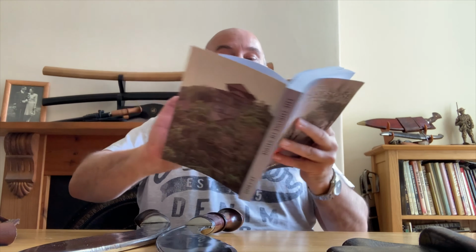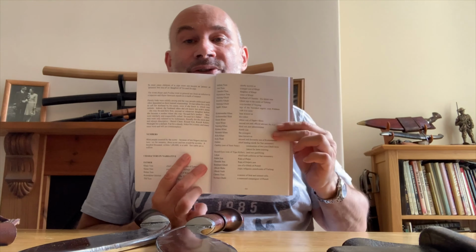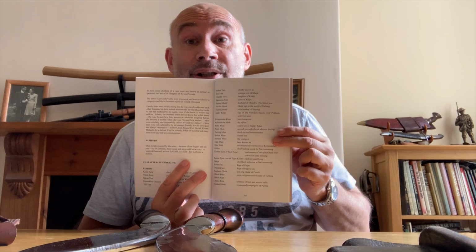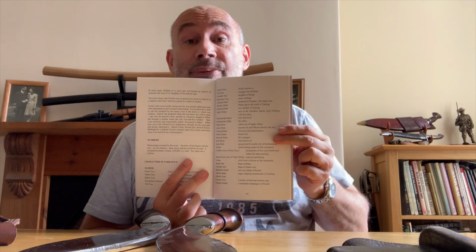It has all sorts of things like that at the end, so you understand better what's been said in the book, and in fact what the Gurkhas and people like that are talking about as well. Fantastic historical novel, and it really gives you a good insight into how Nepal became what it is today.